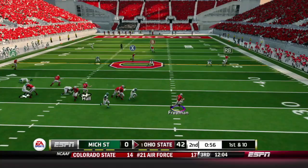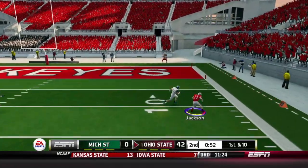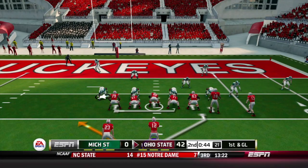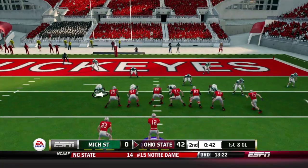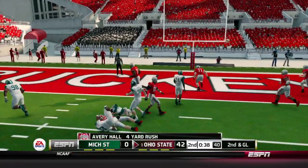On play action, under heavy pressure. Going deep. Makes the catch, and he might take it. Brought down around the 7-yard line. So now it's first and goal after the big pass play. Ohio State with a big advantage. Tackle right around the 4-yard line.